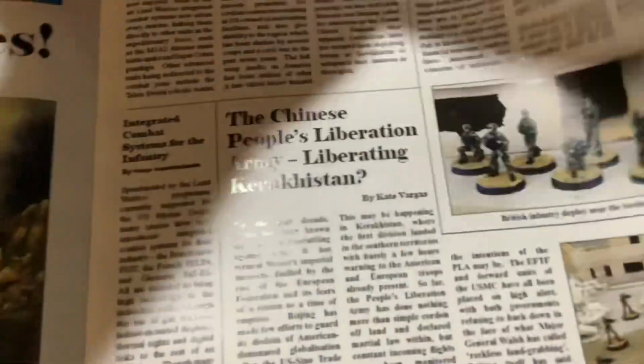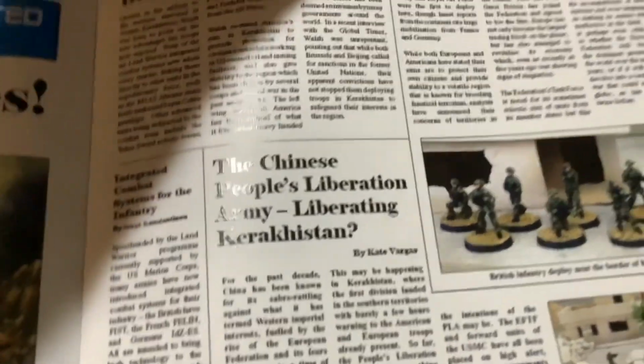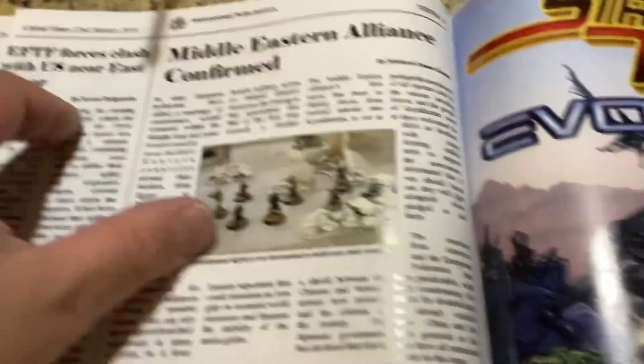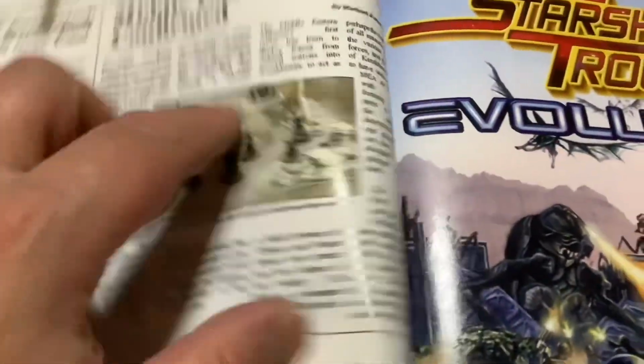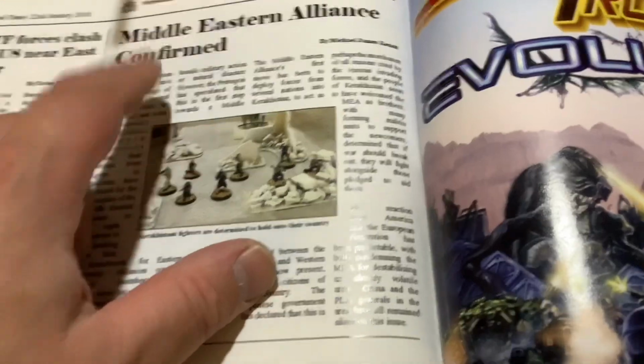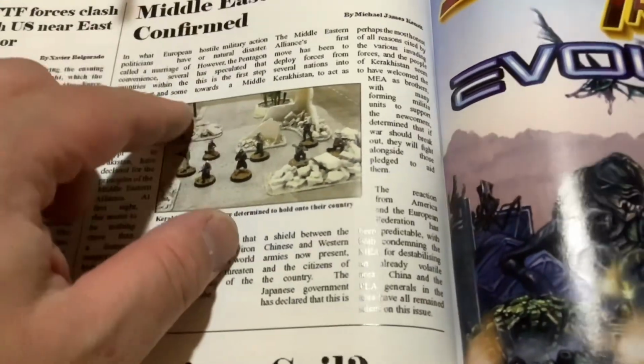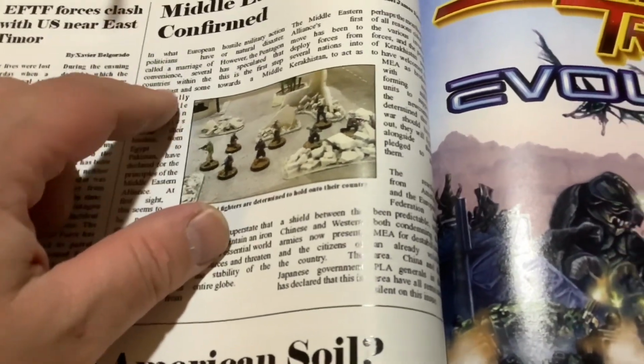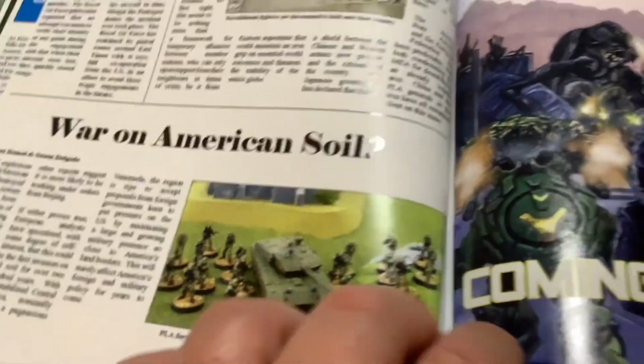And you can see how the European Federation Task Force was dispatched to this land. The Chinese also did the same thing, and the MME, the Middle Eastern Alliance, reacting to it, because the Middle Eastern Alliance are a very interesting faction in this game. They benefit from both Soviet equipment and Western equipment, and war on American soil.